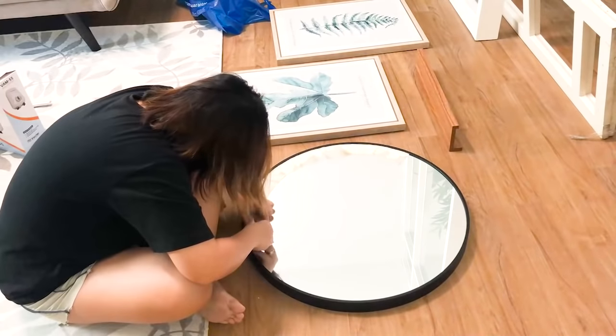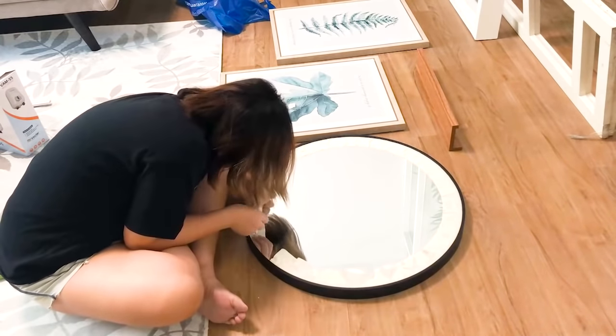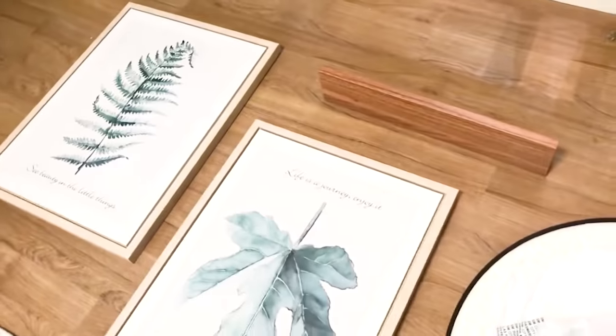I'll be spray painting this black mirror into gold. This mirror was supposed to hang in the dining area, but it's just too small for the space. So I decided to include this on the gallery wall in the living area instead.